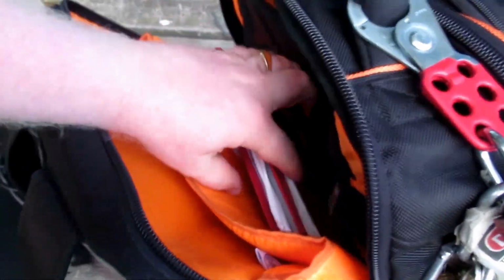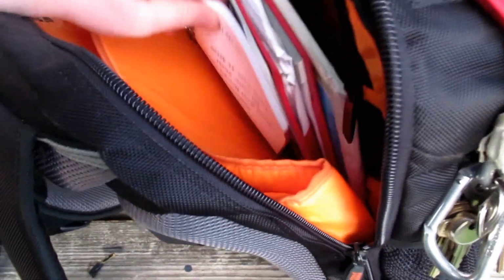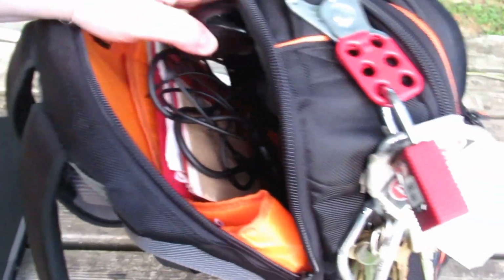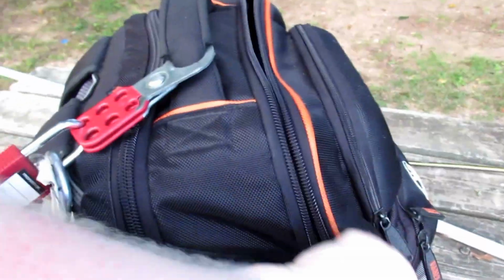I also keep notebooks in my bag. I'm sure that you all do as well. Just a couple of tablets, that sort of thing. And it's real common for us to need to take notes while we're in the field, to write down part numbers, that sort of thing. So that's one of the reasons why I always keep a good notebook in my bag. That's pretty much everything that is in there, and just a bunch of junk other than that.